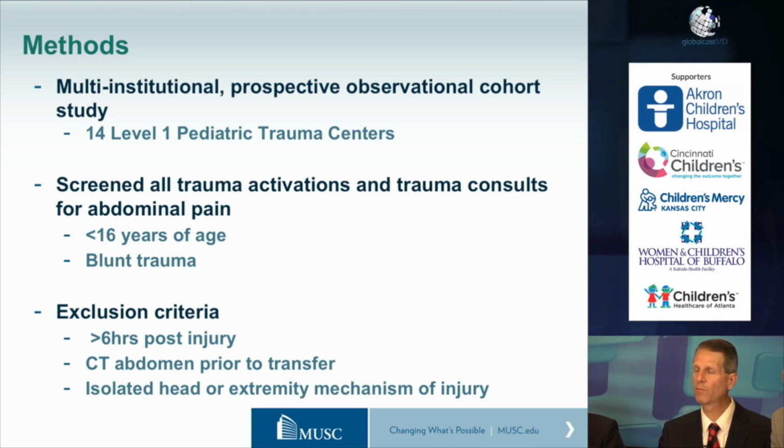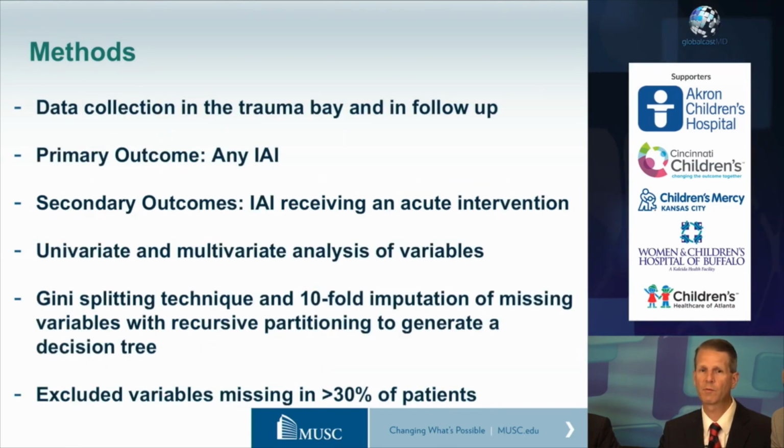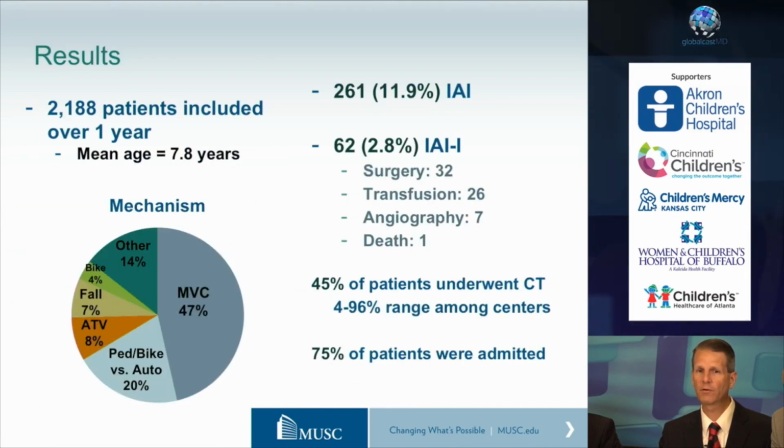We also limited our model to patients that were within 6 hours of injury, that had not had a CT scan prior to transfer. These were patients that didn't have a focal injury to the head. These were truly blunt abdominal trauma patients. And we did a lot of fancy statistics. You can look at the paper if you're interested, that's in the Journal of the American College of Surgeons this year. But we came up with a prediction model. These truly were patients that you would say had a severe mechanism of injury. Almost half were motor vehicle collisions at greater than 30 miles an hour.